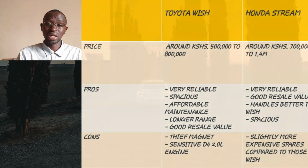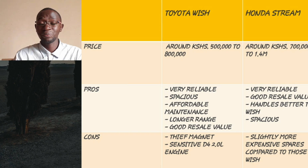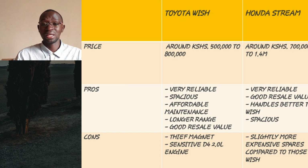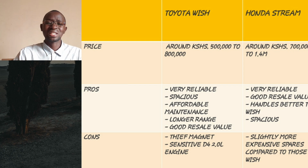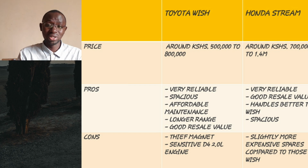Quickly on to their pros and cons. Both MPVs are very reliable, very spacious. They have good resale value, and in addition to that, the Stream handles better than the Toyota Wish, while the Wish, on the other hand, will offer you a slightly longer driving range due to its slightly larger fuel tank capacity. On to their cons.